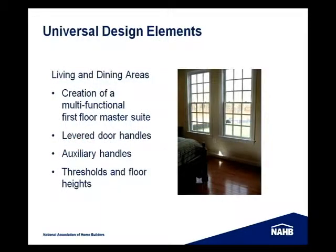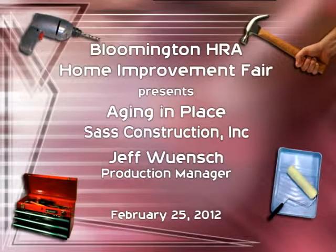Living dining room areas, creation of a multifunction first floor master suite. If you were thinking of putting a first floor addition and it was going to be a master suite, we just did one in Minnetonka, and it was a bump out in the back on the first floor, and it wasn't designed for a master suite, but she's thinking about her parents will be moving in with them. It's got a separate bathroom, separate laundry area for them, and the room's big enough for the bedroom. And it's all one level. It's just thinking what you're going to do in the whole scope of everything ahead of time.